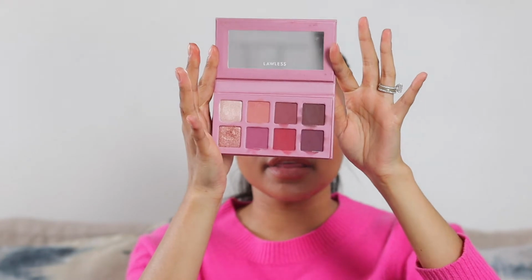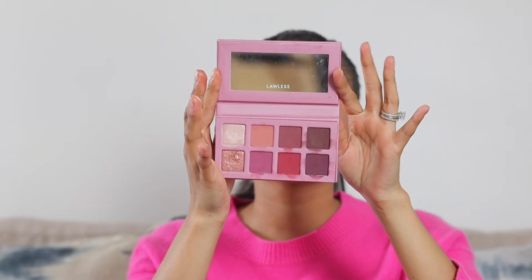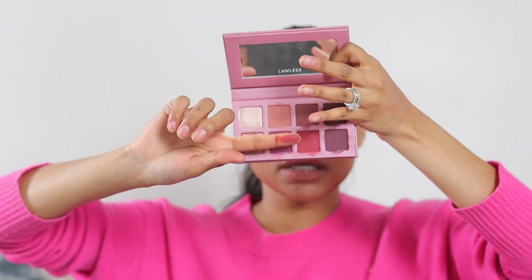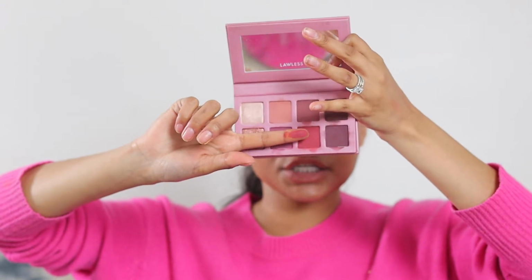I've done an entire video swatching this, but this palette from Lawless, this is the baby one eyeshadow palette. Okay, the red in this palette, it's just so pigmented. I'm going to be covered in eyeshadow, but this is so pigmented, so creamy. I really like this palette.